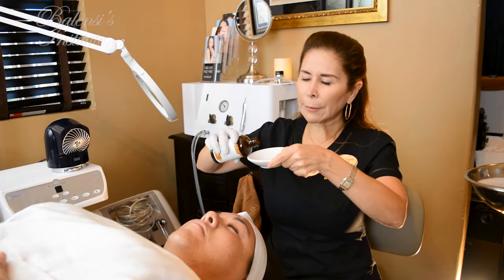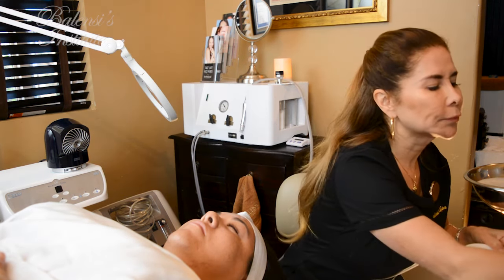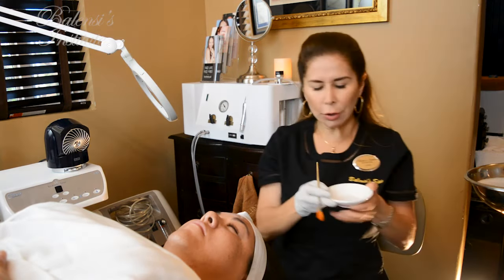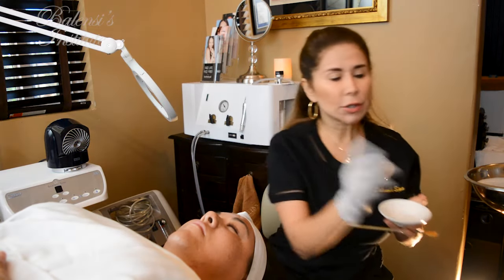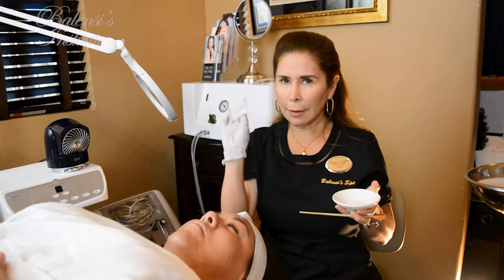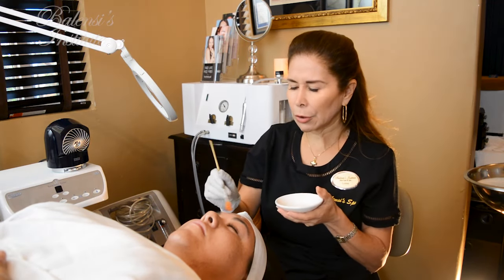However you prefer, you can put it just in your plate, a little bit, or you can use a dropper. So in this case, since she was using retinol, I'm gonna use the brush, because you can use either the gauze but it's gonna be deeper exfoliation with the gauze. So in this case, since she used the retinol, I'm gonna use the brush.